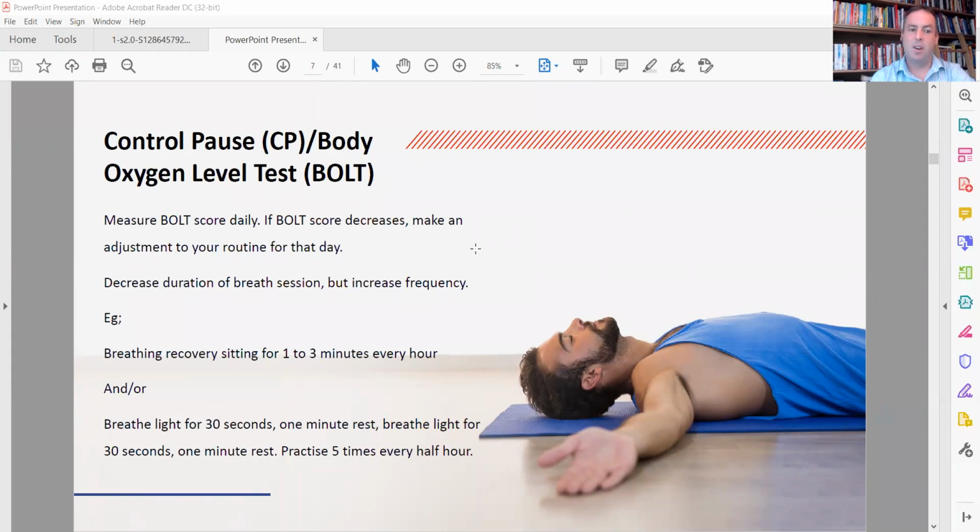As I said, one step forward and two steps back. When you find that your breathing is not up to par, or your breathing pattern has got a little bit worse, then decrease the duration of the breathing session, but increase the frequency of it. And these are the exercises that I'll go through. So just bear with me for a little while here.